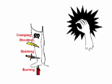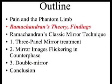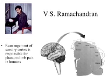Usually, but not always, patients report that the phantom feels like it's been paralyzed, like it's been frozen stiff, or stuck in cement, or it won't budge an inch. The phenomenon of limb representation and phantom limb sensations in particular have been studied by a number of neuroscientists, including Michael Merzenich, Ronald Melzack, Herta Flor, and many others. In particular, V.S. Ramachandran at the University of California, San Diego, has become especially well known for his work on phantom sensations and phantom pain in particular. He suggested that a rearrangement of the sensory cortex is responsible for phantom limb pain in humans.